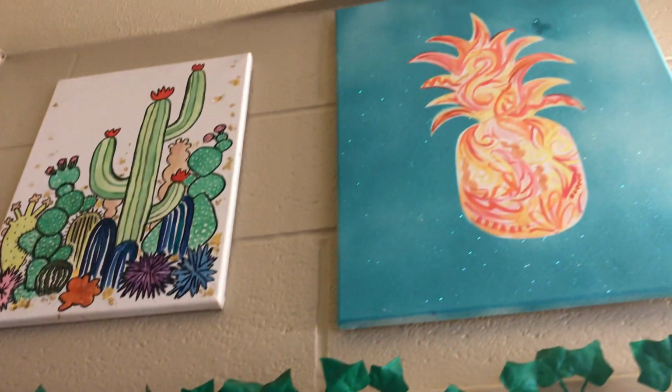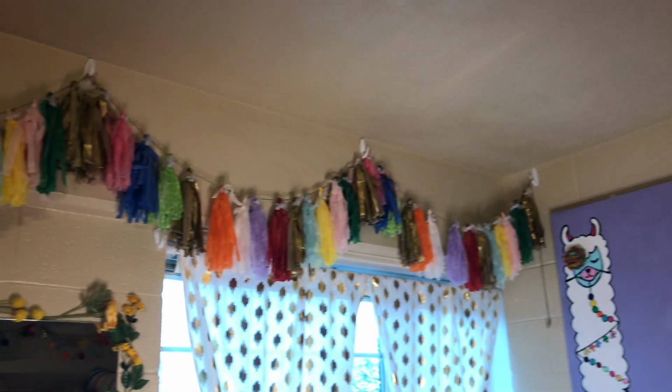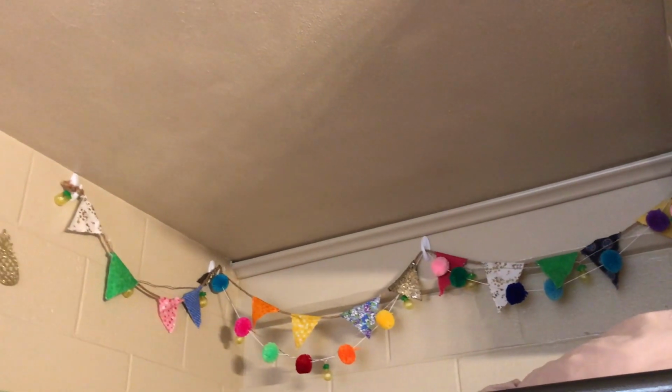And then I just had canvases that I painted with and spray painted different things, and also the tassels that you saw all around my room. Those tassels I just cut out of tissue paper and made the pom-poms, and the little triangle things I made just out of fabric, and then the pom-poms are like $3 at Walmart to have a string of them. You can find really affordable things to do.